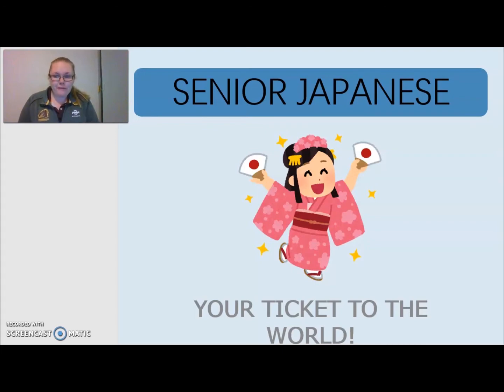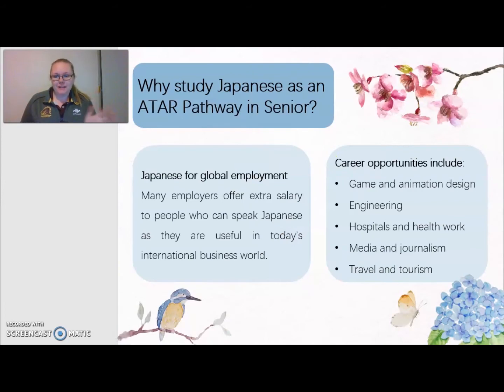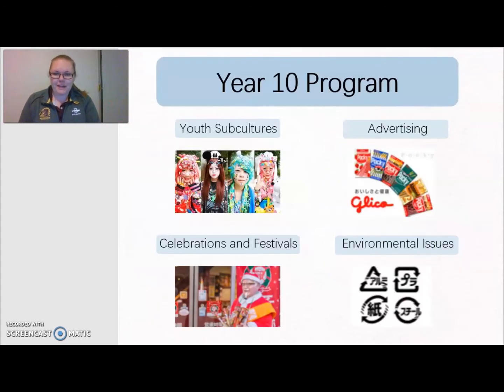So, the first thing that we should have a look at is why you should study Japanese as part of your ATAR pathway. Japanese can offer you a range of global employment opportunities in a range of areas. As you can see on the list on the PowerPoint there, game and animation design, engineering, hospitals, health work, media, tourism, travel. The opportunities are endless if you study Japanese.